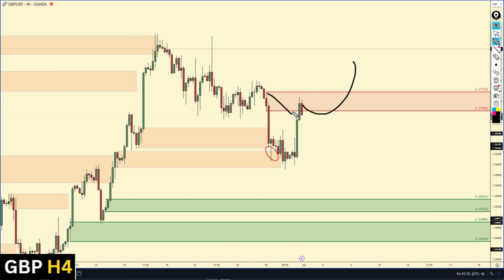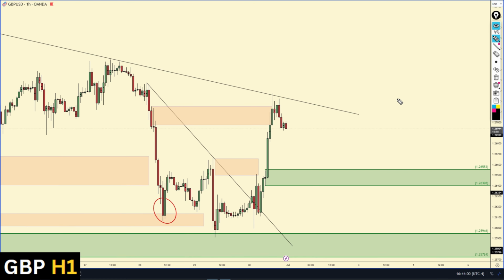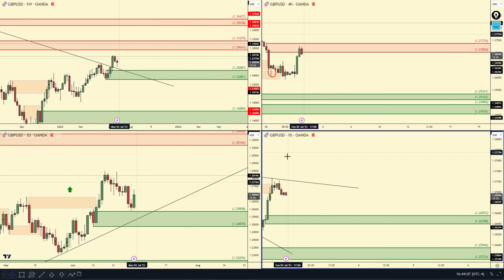But if this 4-hour supply gets removed, leaving us the 4-hour demand here, that would be your potential trade coming off of that demand. And if not, we actually have a 1-hour demand zone here. We could see a move off of that 1-hour zone like that. So really, that's all I see in the pound here with that daily demand zone in control.